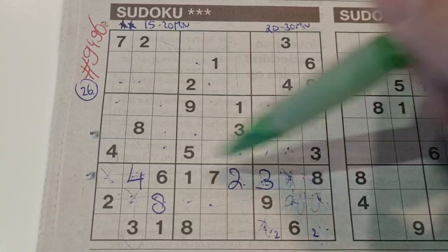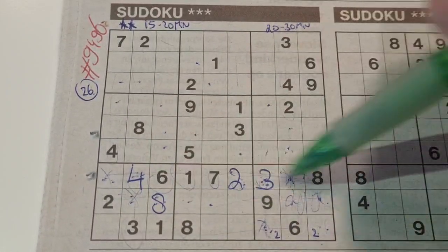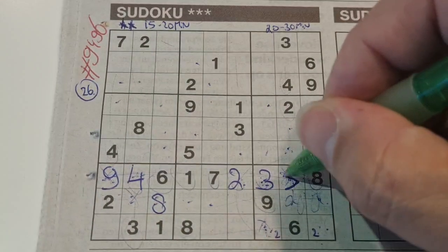Then, 2 numbers left in this row. For numbers 1, 2, 3, 4, the 5 is missing. The 6, 7, 8, 9, the 9 is missing. 5 and the 9. We have a 9 in this big square, so no 9 there. 9 should be here. 5 goes there.